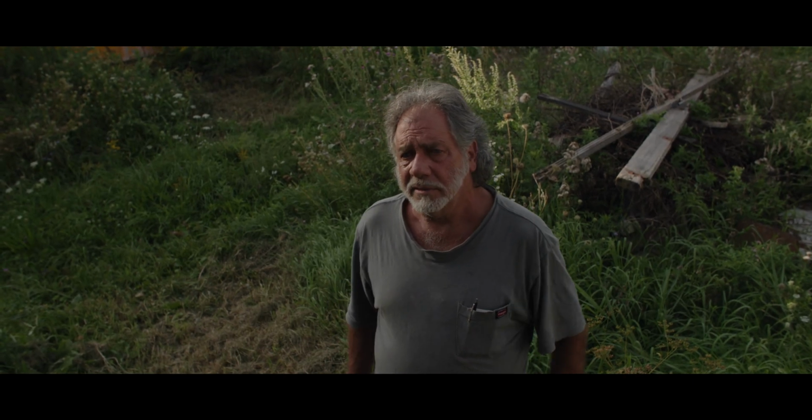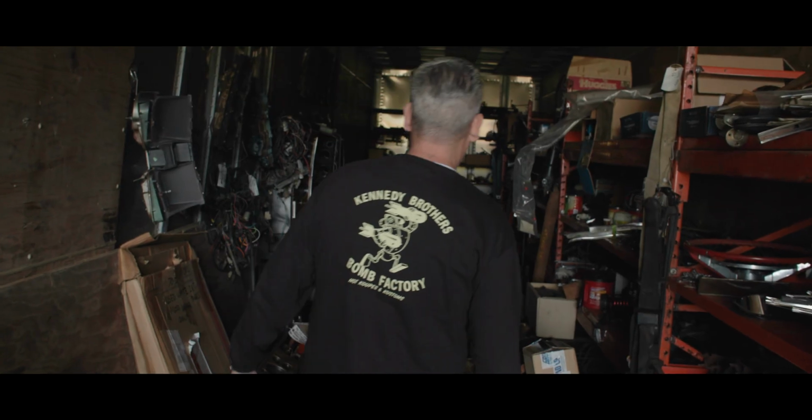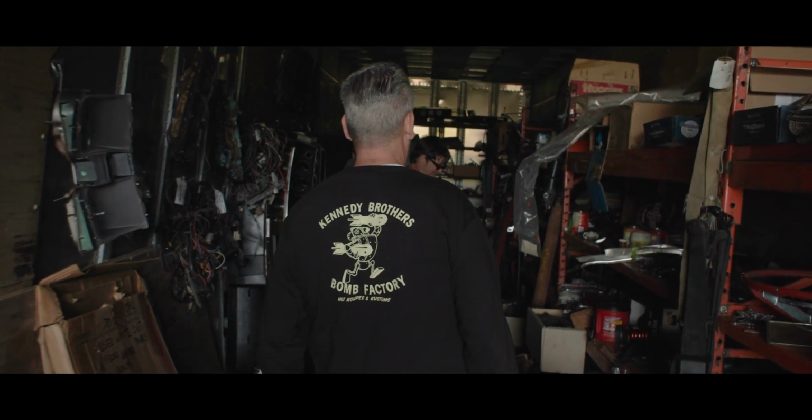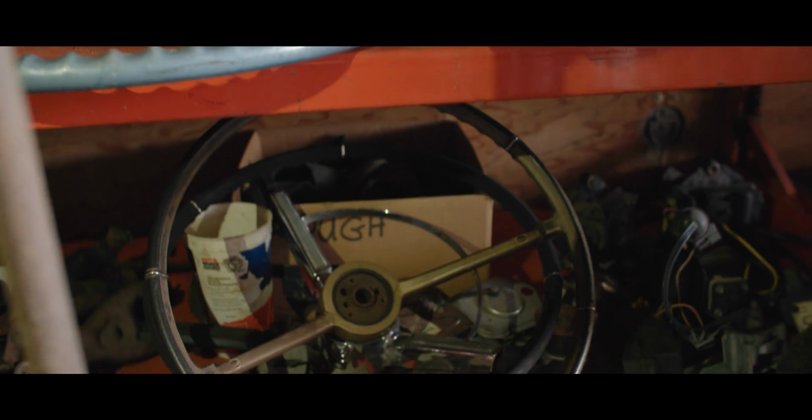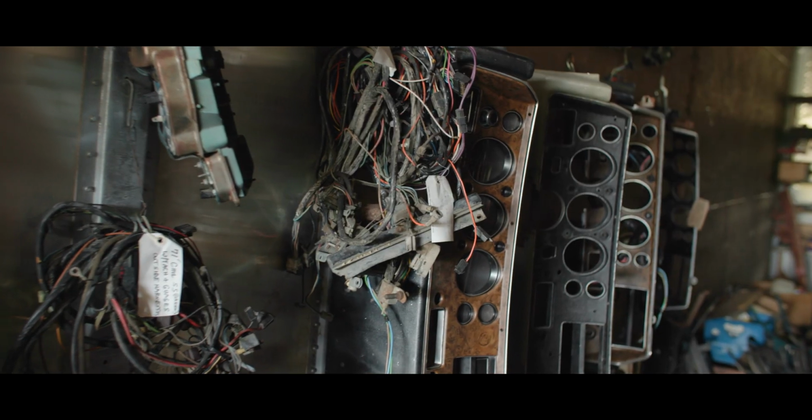The milk crates are divided by year, or a group of years. Don't let Glenn get distracted. Is that what we were saying? Yeah, I forgot all about the Chevelle. This is like, duh. Yeah.